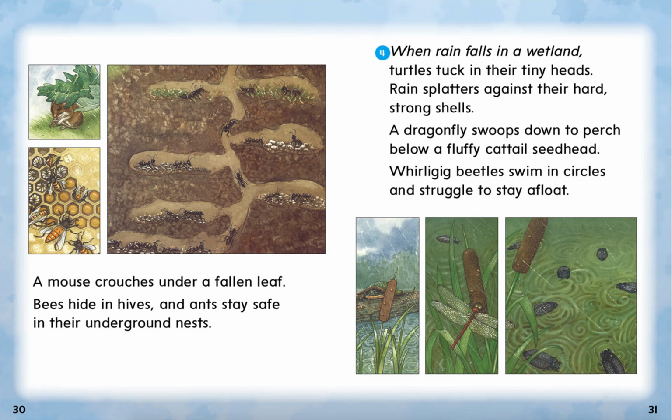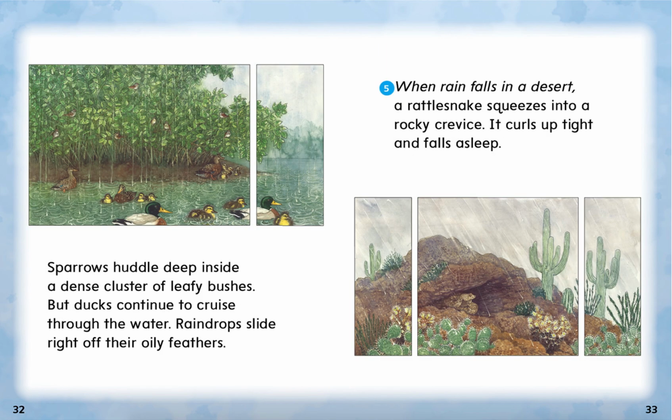When rain falls in a wetland, turtles tuck in their tiny heads. Rain splatters against their hard, strong shells. A dragonfly swoops down to perch below a fluffy cattail seed head. Whirligig beetles swim in circles and struggle to stay afloat. Sparrows huddle deep inside a dense cluster of leafy bushes, but ducks continue to cruise through the water. Raindrops slide right off their oily feathers.